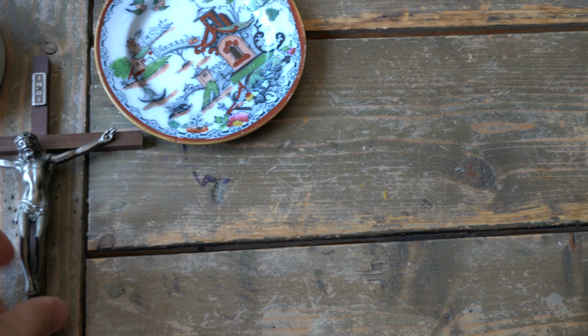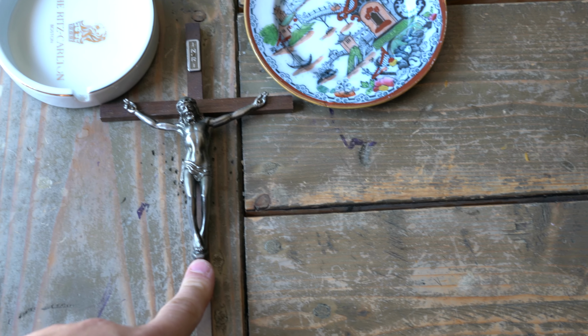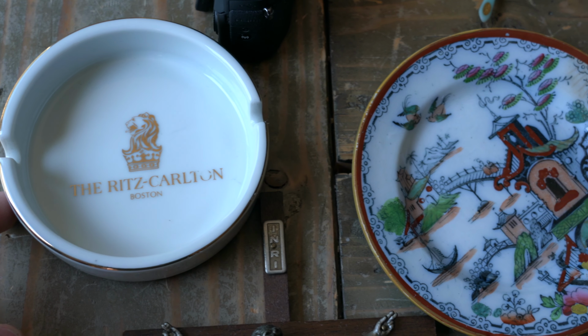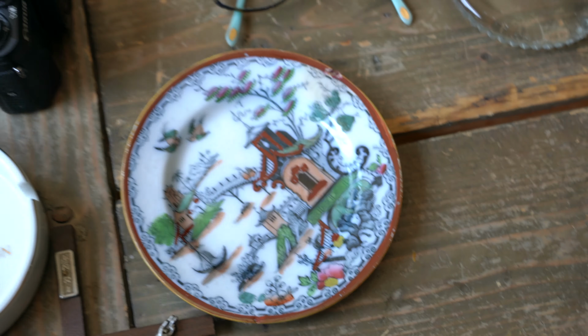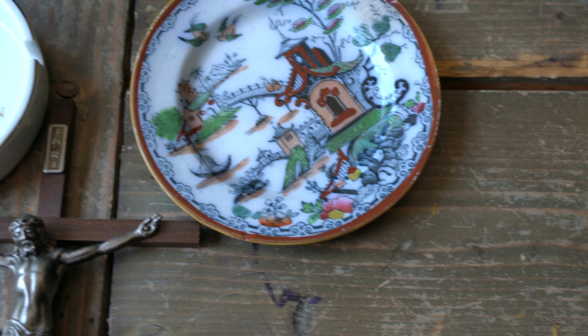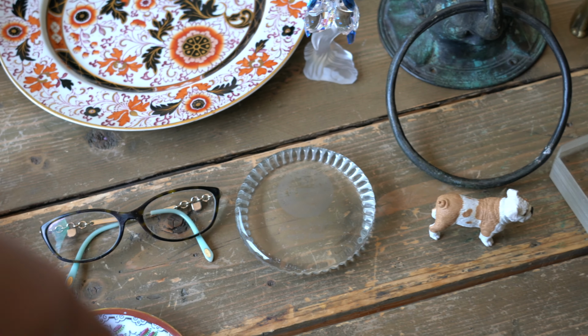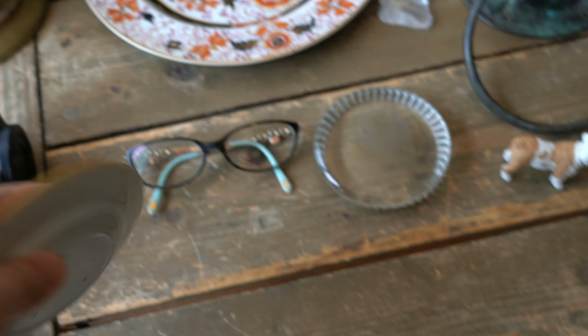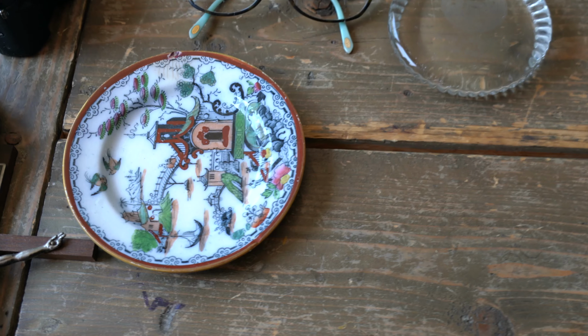All right, so first up, we got a wall-mounted crucifix, and again, religious things, they sell. I got an ashtray from the Ritz-Carlton, which is a high-end hotel, and these are some older plates. Obviously, I like to do the older plates, but this one here, I haven't figured out who this is yet, because it's got a touch mark on there that's impressed, and I can only make out antique, so I'm going to do a little bit of research there.